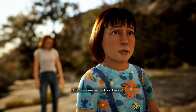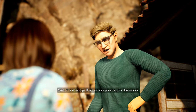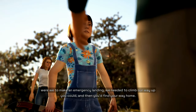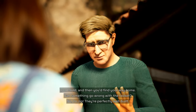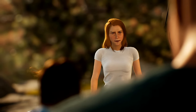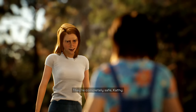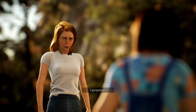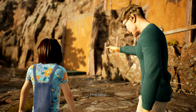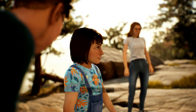Why do I need a climbing badge? Well, it's a badge that, on our journey to the moon, were we to make an emergency landing and need to climb our way out, you could, and then you'd find your way home. Can something go wrong with the rocket? No, they're perfectly well built. Isn't that right, Claire? We're completely safe, Kathy. I promise. All right, so, final tally. Go or no go? Go.